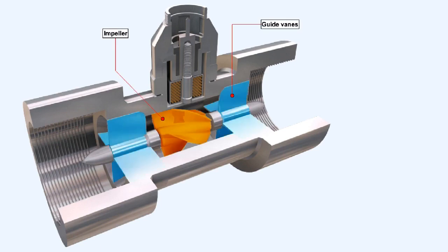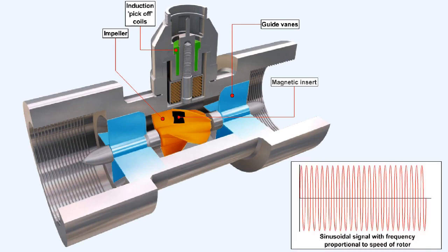This type of fuel flow meter consists of a cylindrical light alloy casting, within which are guide vanes that support the shaft of a helical vane impeller. The impeller has a magnet embedded in it. Electrical pick-off coils are situated in the wall of the cylinder casting. When the fuel flow rotates the impeller, a sinusoidal signal is induced in the pick-off coils.